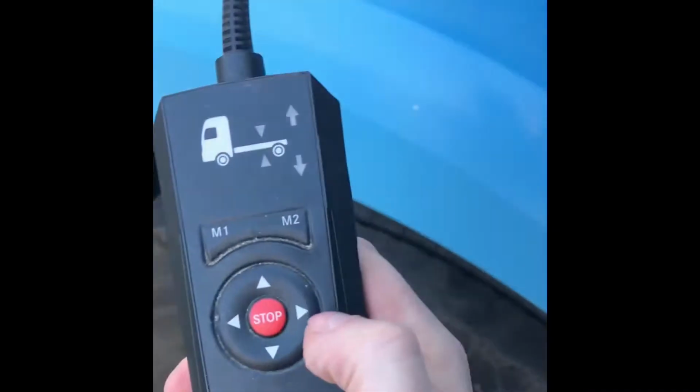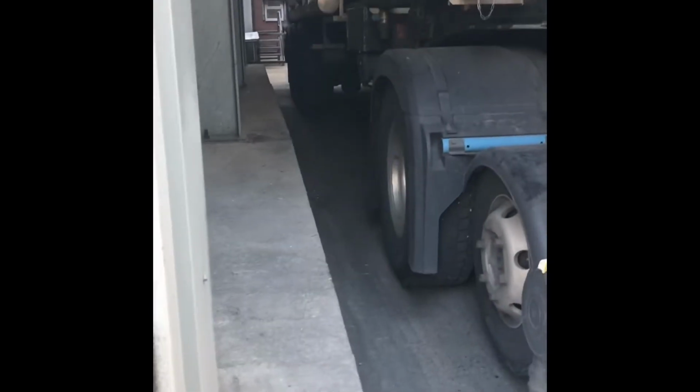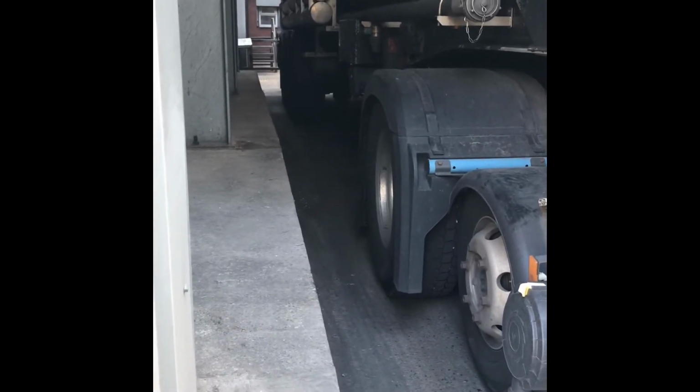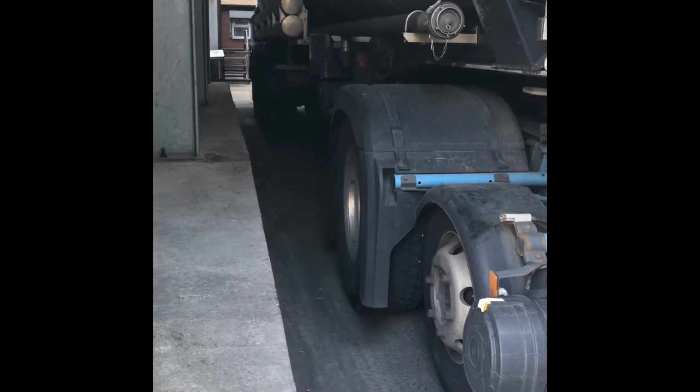So what we'll do is use this remote control. You switch it on with a double click, press the down arrow. You can see the back of the wagon is coming down slowly, but it's coming down, and that is bringing the front of the tank down to make the tank much more level.